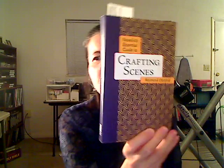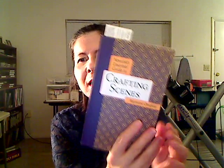Here's another good book for intermediate level, Crafting Scenes, Raymond Obstfeld. This is just about how to do different kinds of scenes, action and suspense, love scenes, using setting, deciding on point of view. Crafting Scenes by Raymond Obstfeld.